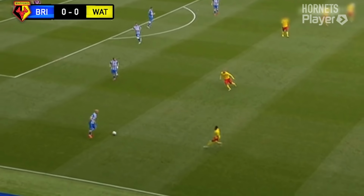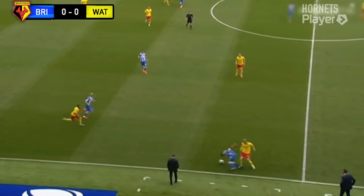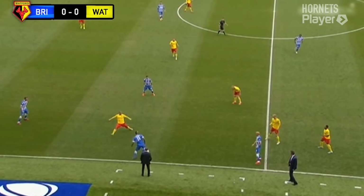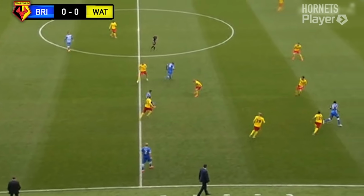Yeah, there's an opportunity there, Paredes, to get at Bennett. You know, we're 1v1 and Paredes is quick and he can knock it by someone and run them, just like deep in the back in their half, but forces it into Igalo. It's not a great pass, and Brighton in possession. And they're popping the ball about nicely.